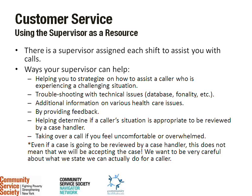Troubleshooting with technical issues, database, finality, things like that. That part needs to be edited because that's the form system that we're using again. Oh, what are we using now? Vocalization. Okay.